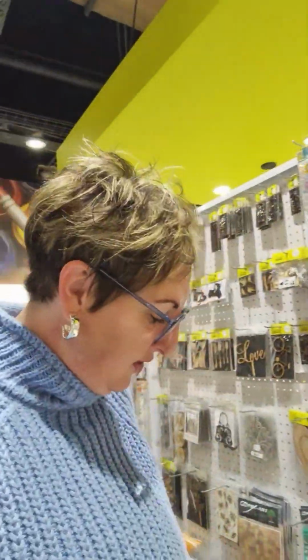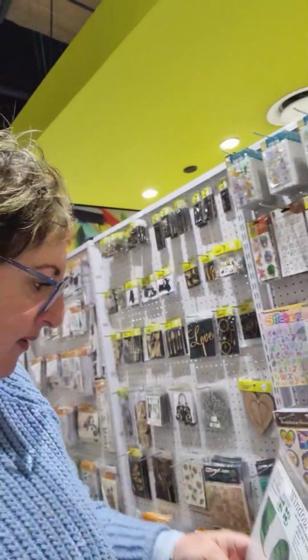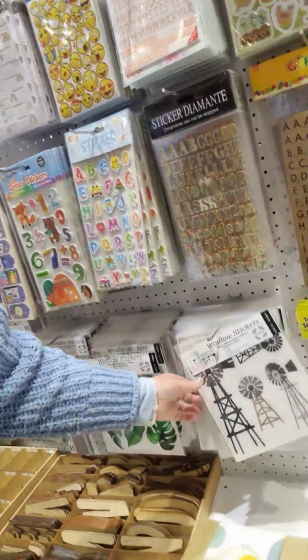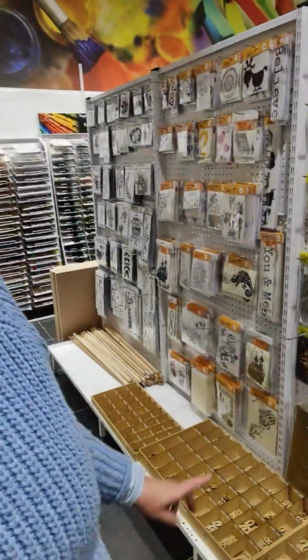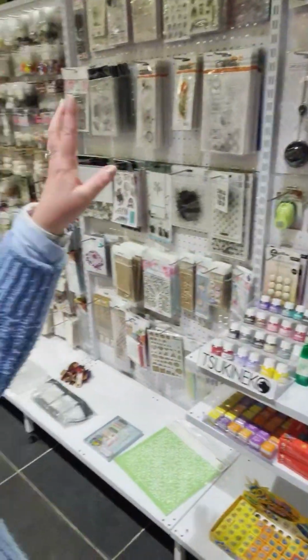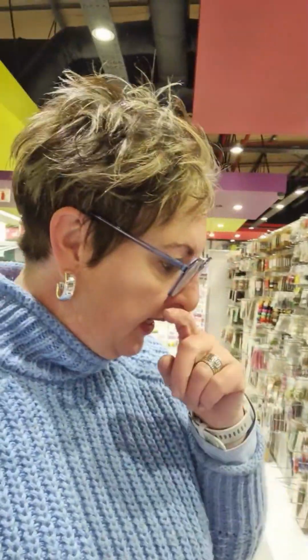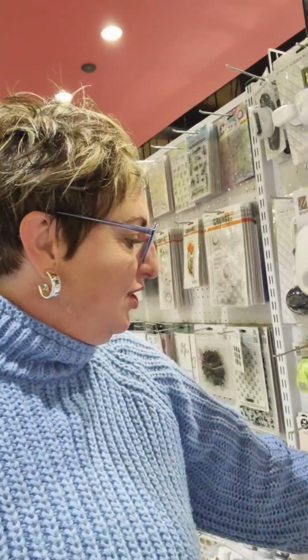Now this is new. I found something that is new. It's like window stickers. It's green, and there's some with windmills. There's some woodcuts, some more stencils, and then a lot of the products for art journaling. I've been doing a lot of art journaling lately because next year I'm going to teach a class in art journaling in the south of France. So I've been making a lot of journals. So I just want to show you this.